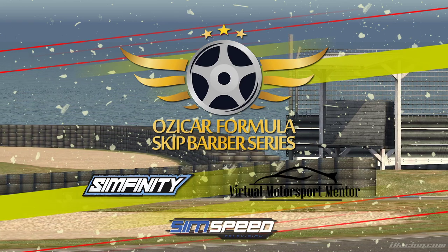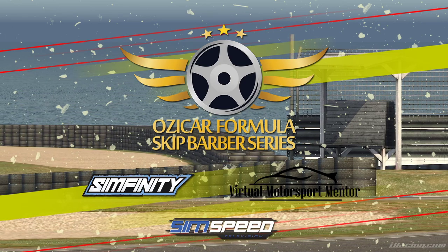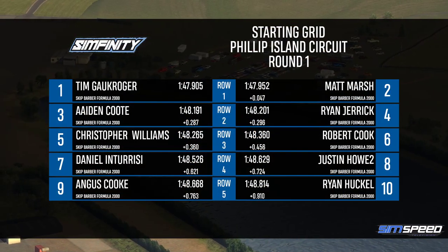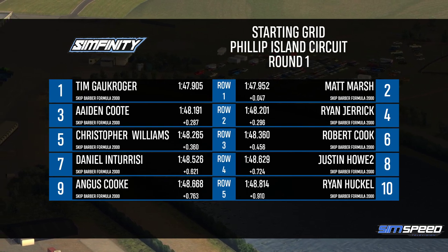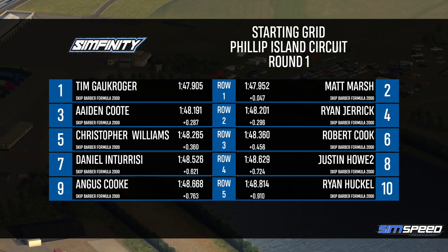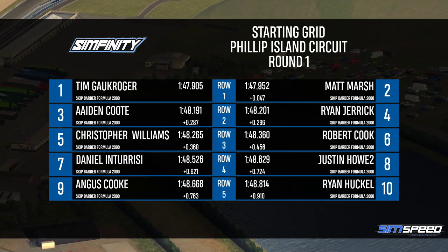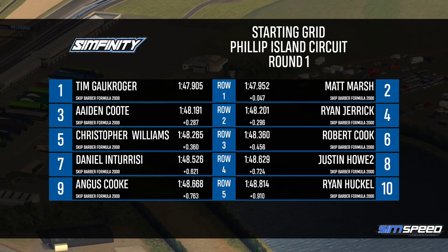Everything's been pushed forward a few minutes this season with the addition of 5 minutes to each race length. So let's take a look at our starting grid for our first of two races this evening. Pole position goes to Tim Gorkroger, and Matt Marsh starts alongside him. Aiden Coote and Ryan Jerick on row two. Christopher Williams and Robert Cook off the third row of the grid ahead of Daniel Inzerizzi and Justin Howe, seventh and eighth. Angus Cook and Ryan Hukel running out the top 10.